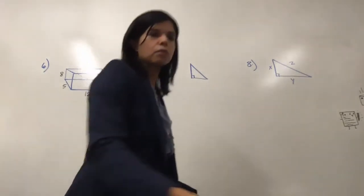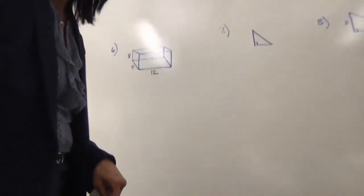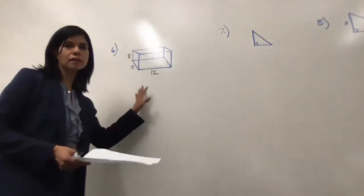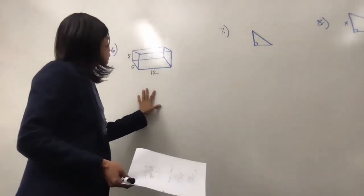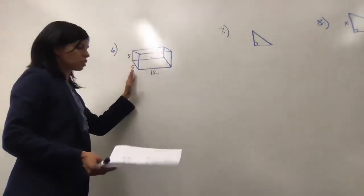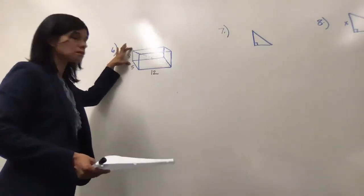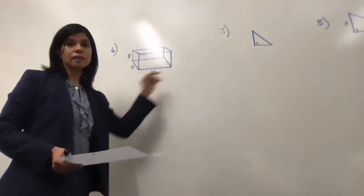And I'm going to move the camera just slightly. I know there's a little bit of a glare, hoping that you can still see that accurately. We have that prism box drawn here, the same one that you have in your book and on the screen. And I've just put in the information that was given, which is the 8 is the height of this box, 5 is the width of this box, and 12 is the length of this box.